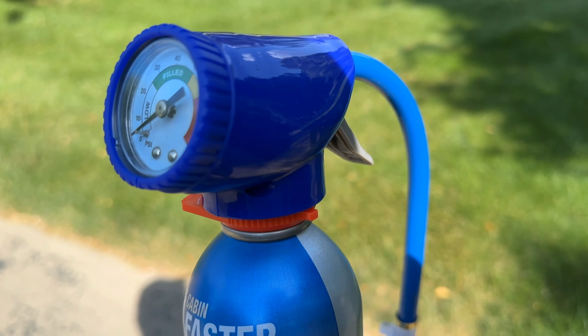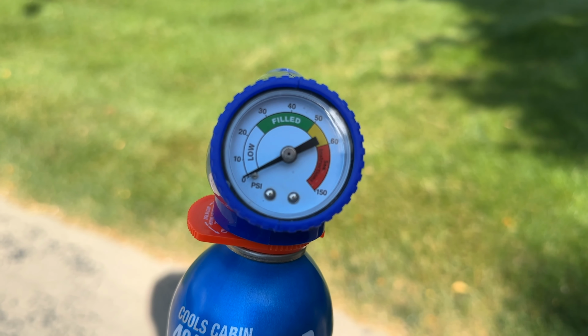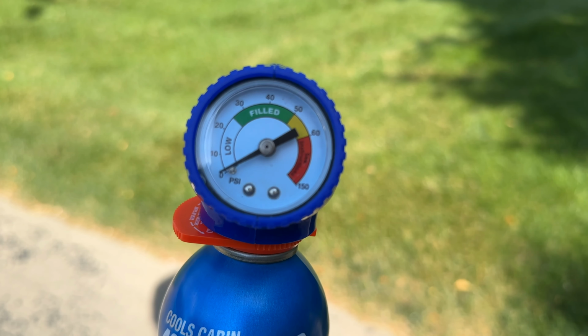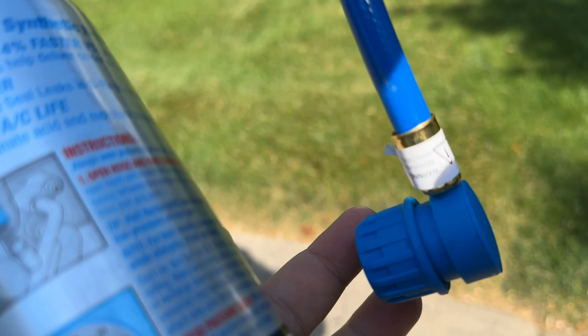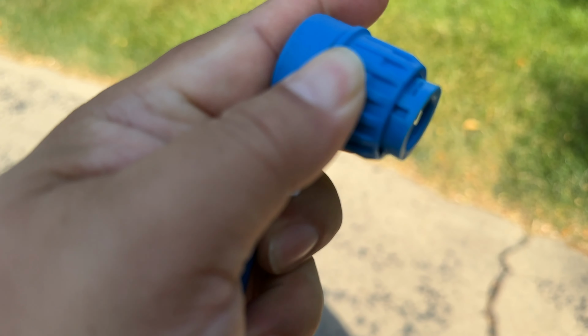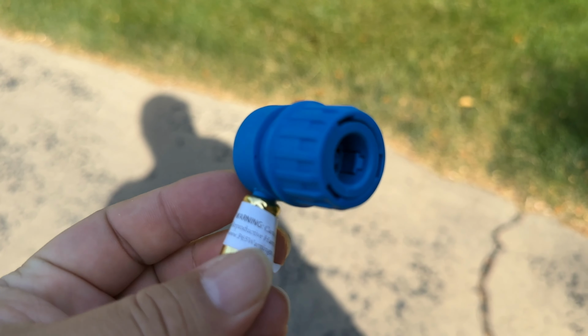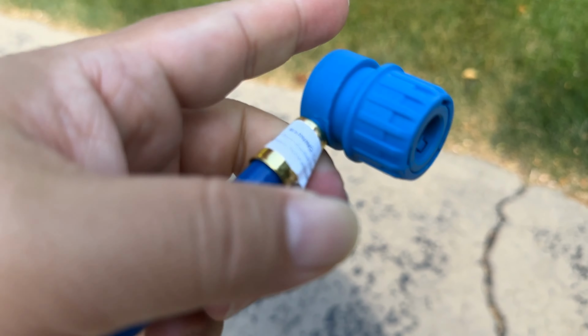What I like about this is that it has the gauge up here, which shows the pressure: low, filled, too much pressure. Red means stop. Then there's a hose down here with this little cap. It's got this little sleeve on it. You pull this back when you pop it on there. You're supposed to wear gloves, and it will just hold on. And then when you pull this back like this, it will pop off.